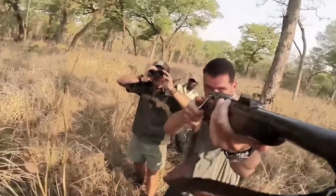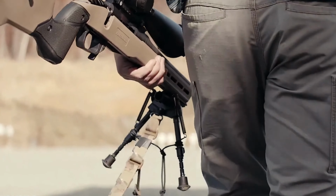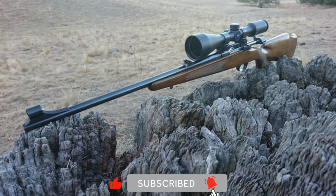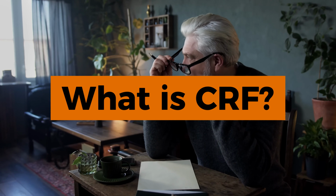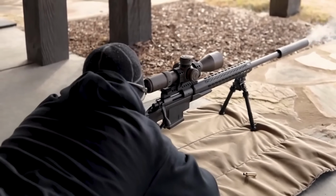Most brands have moved on, and the few CRF models left may not be around much longer. In this video, we're diving into the best budget CRF rifles still available in 2025, and why now is the time to act. So what exactly is a controlled round feed, or CRF, action?